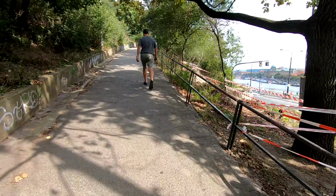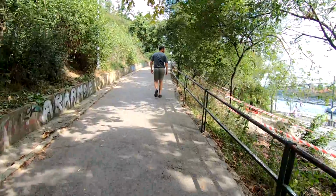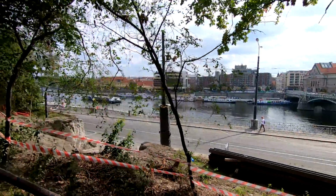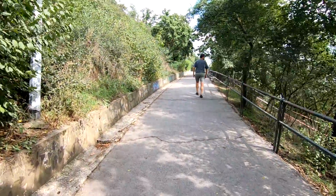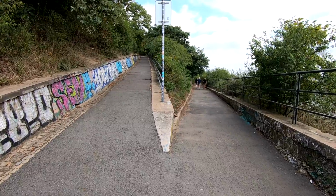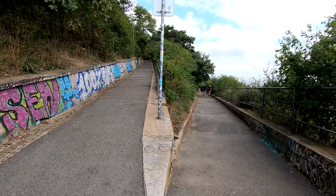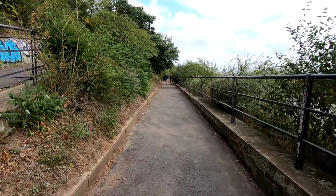So once you go over the bridge, hang a right and go right up the hill on this path. And we're pretty sure that this will lead to Prague's largest beer garden. So when you get to the fork in the path, some people are going left, but Google Maps says go to the right, and that's the way we're going. It seems a little flatter.